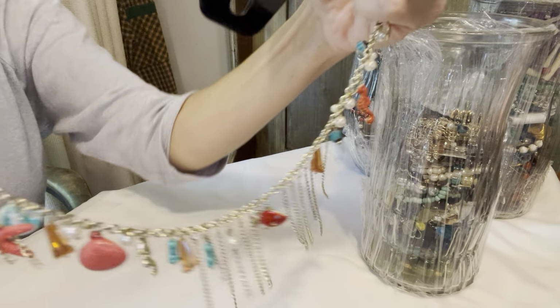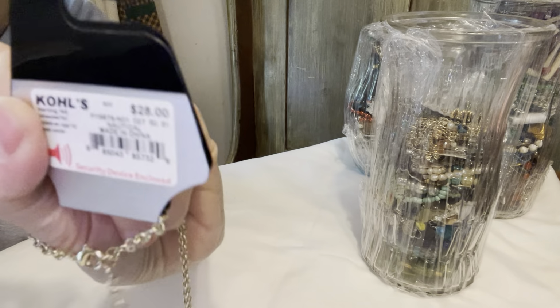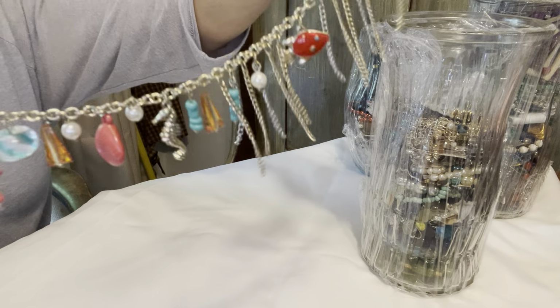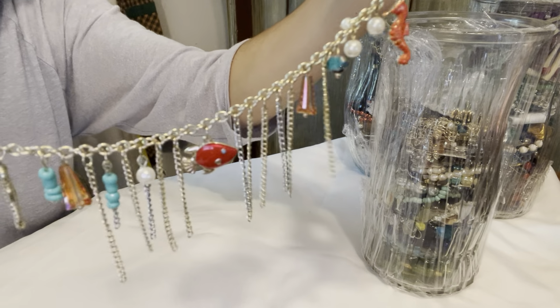Okay, that's interesting. This Apartment 9, I wanna say, is that like a Kohl's tag? Oh yeah, it's from Kohl's. So I could sell this at my spot at the flea market I have. I mean, it was bought for $11, so I could certainly put $5 on that.